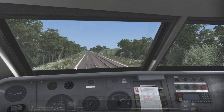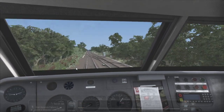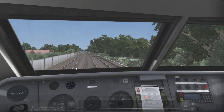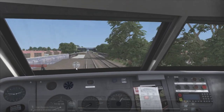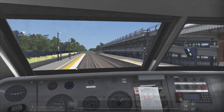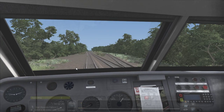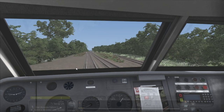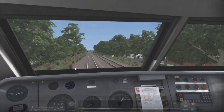Bit of lag coming up here. Right, so we're now passing Bicester North. Funnily enough, we stopped here last time. Yes, indeed. Lag, so much lag. There we go. I am sorry about the lag. Chiltern Mainline is a very laggy route.